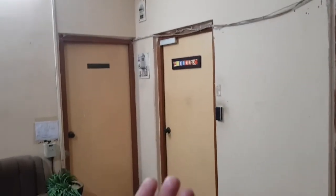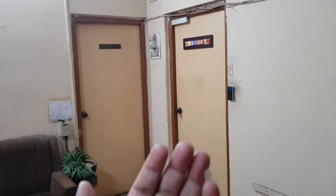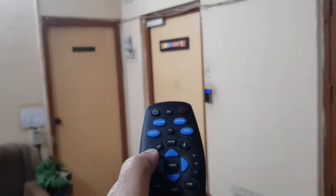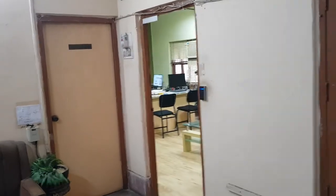We can put a motion sensor at the top and use it like an auto glass insert door. When you come near, the door will open automatically. Or you can use a remote control. With the remote control, when you press the open button, you will see the door will open automatically. The door is opening automatically.